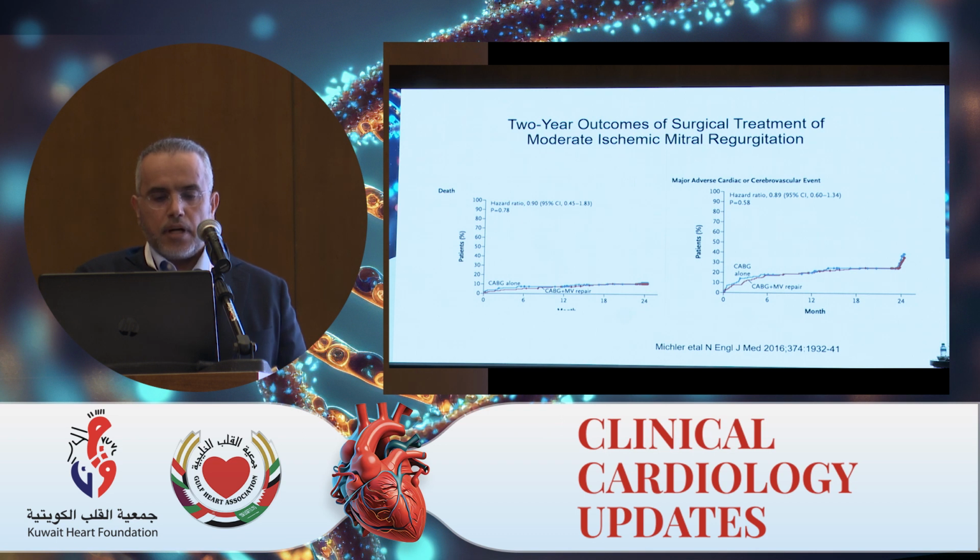And sometimes patients go for CABG and they have moderate MR, and on the way they just fix the mitral valve. Does that really help? Actually, there is no data supporting that. So mitral valve repair for moderate MR in patients who are going for CABG does not improve the outcome.